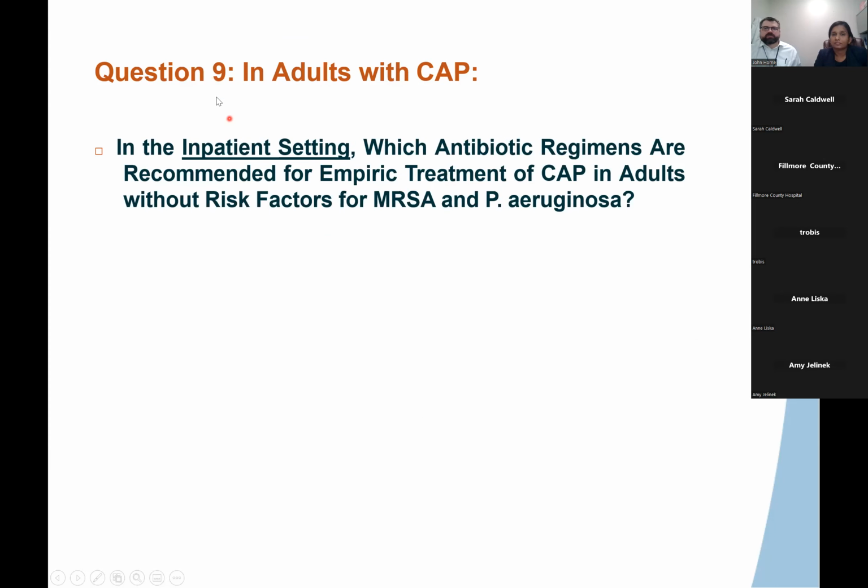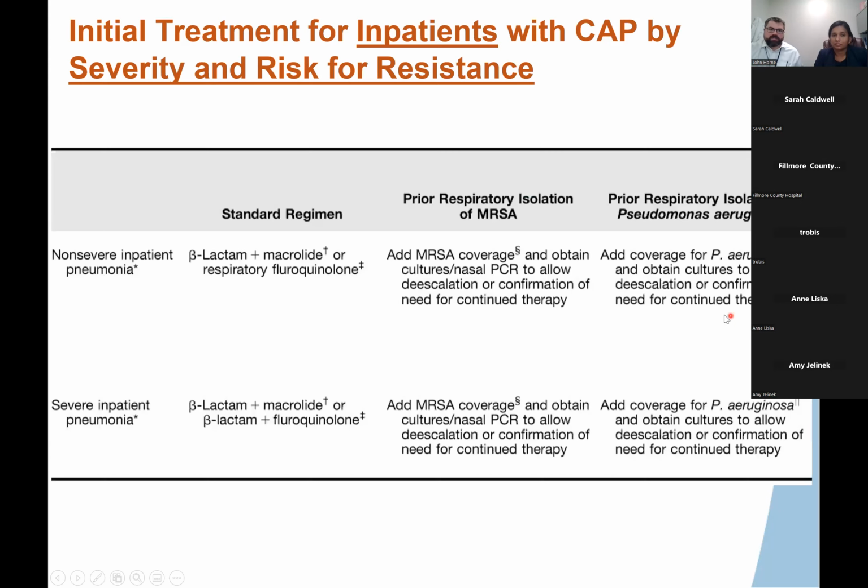And then in the inpatient setting, which antibiotic regimens are recommended? So we talked about outpatient antibiotics. So what are the antibiotic regimens recommended for empiric treatment of community-acquired pneumonia in adults without risk factors for MRSA or Pseudomonas? They break it up into non-severe inpatient or severe inpatient pneumonia. For non-severe, they have beta-lactam plus a macrolide or a respiratory fluoroquinolone. And then for severe, it's beta-lactam plus a macrolide or a beta-lactam plus fluoroquinolone.